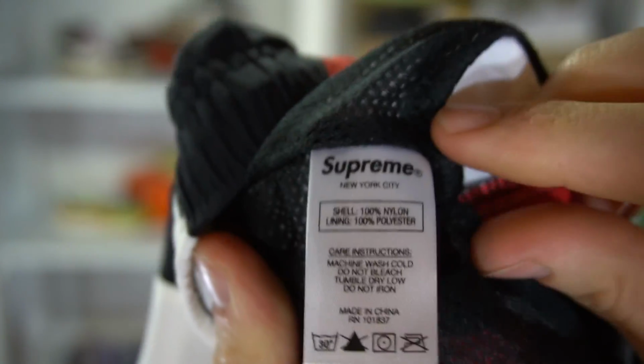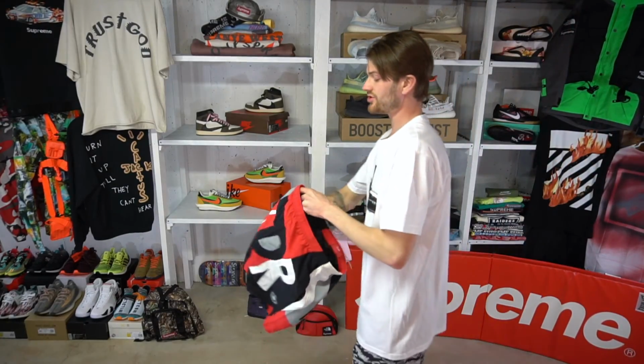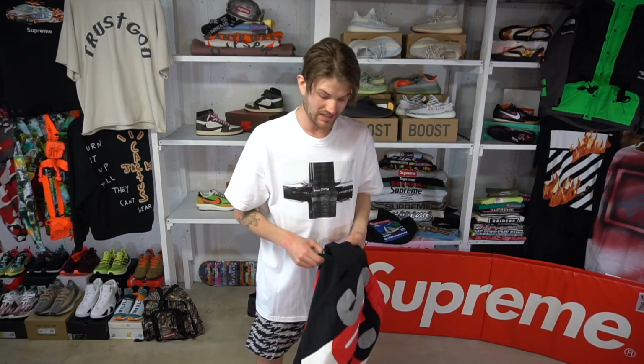And get your care instructions, right? There they are, for viewing pleasure. There is a pocket on the inside for your keys, right on the inside underneath that S. These do have two side pockets, which is so vital for me. I really want shorts with side pockets just because it's so convenient. Sometimes you need that comfort of putting your hand in your pocket. It's just a normal thing.